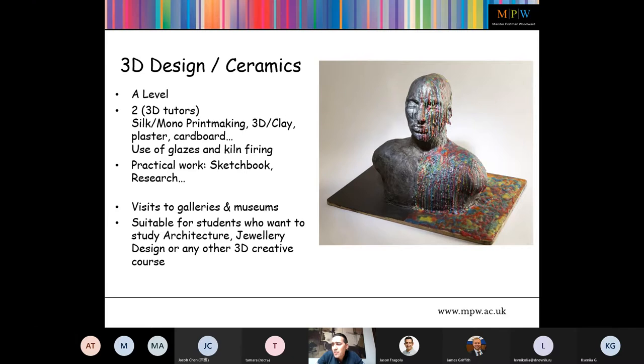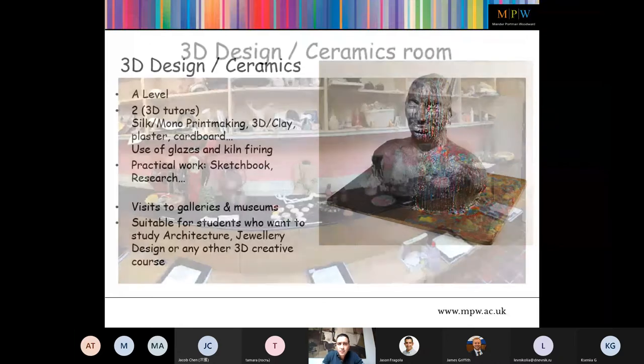Last year we had 3 or 4 students who applied for architecture and they were doing art A-level plus 3D design A-level, and then they had maths, physics, etc. That is good because they have the chance to create a lot of 3D models, whether it's architecture or any abstract piece. It's good because they can add this to their portfolio. Anything extra is a bonus, basically.